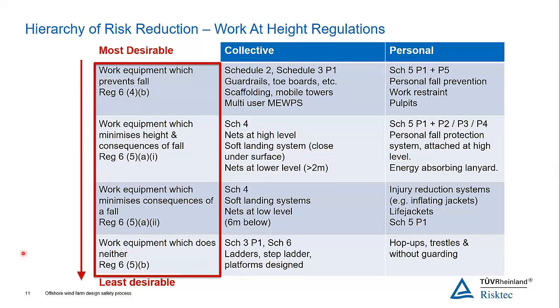So an example, a rather spurious example to illustrate this principle, would be a stunt man wanting to perform for a film or whatever, or a circus act, whereby you want, for effect, let's say, to jump off a high building, and you don't want to minimize the height. You don't want to stop them falling in the first place because it's their job. Well, you can minimize the height, I suppose, to a certain degree, but the job requires you to fall a distance. But you most certainly would want to minimize the consequences of that fall.